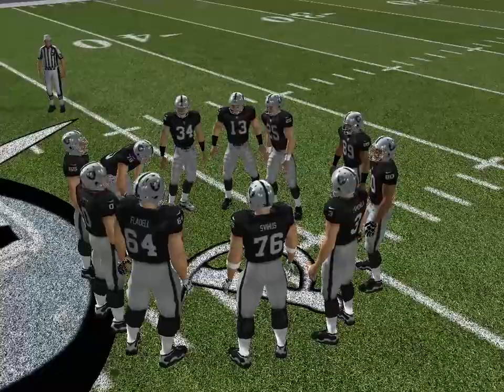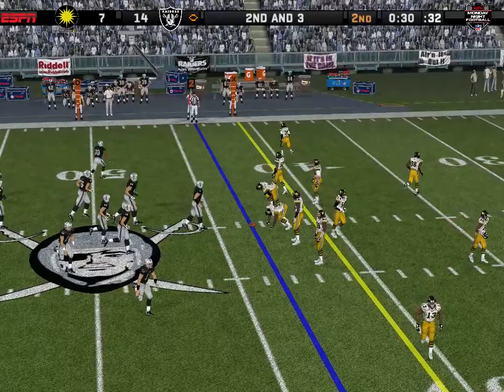Keep moving. Do something, do something. Let's go, let's go, let's go. Yeah, let's go, baby.